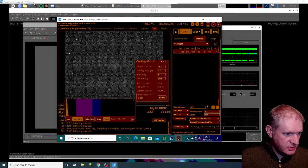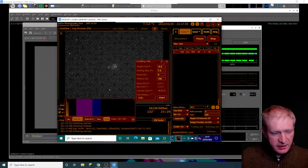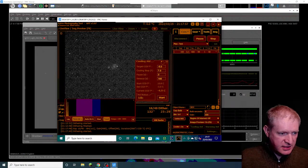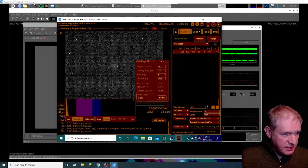So that's the next exposure just coming in. I know the image doesn't look brilliant there. I'm using a wired connection. Sorry, not a wired connection. I'm using a connection over my mains tonight to the telescopes outside.